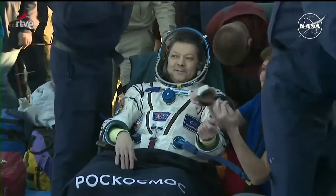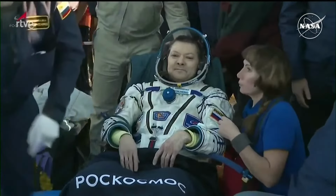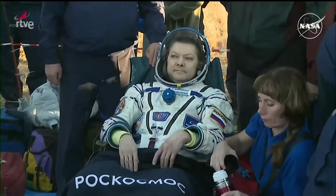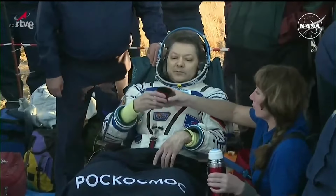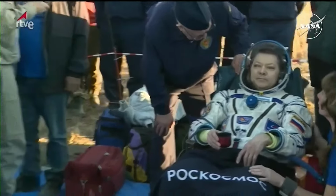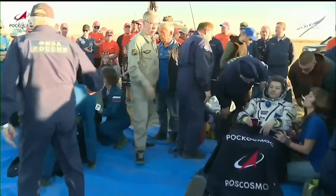Roses were given to Tracy Dyson by Oleg, who was the Soyuz commander with whom she launched back in March on what amounted to a taxi flight for Novitsky and Belarus spaceflight participant Marina Vasilevskaya. That was the crew that brought Laurel O'Hara home after her 6 months aboard the International Space Station.